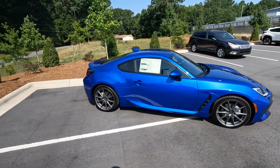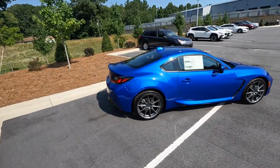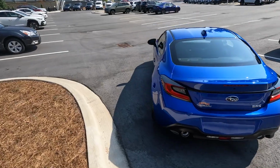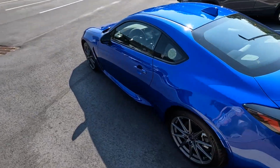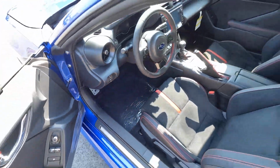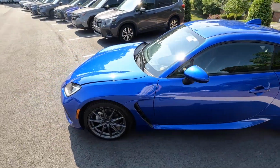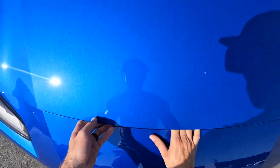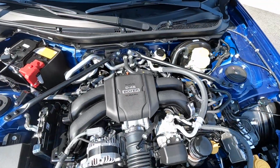So today we get to take a look at the 2024 Subaru BRZ. This is a limited. It's finished off in WR Blue Pearl and it has an MSRP just over $34,000. We have a lot to go over for this sporty sports car, and we'll start off underneath the hood, where this is powered by the 2.4 liter flat 4-cylinder engine.